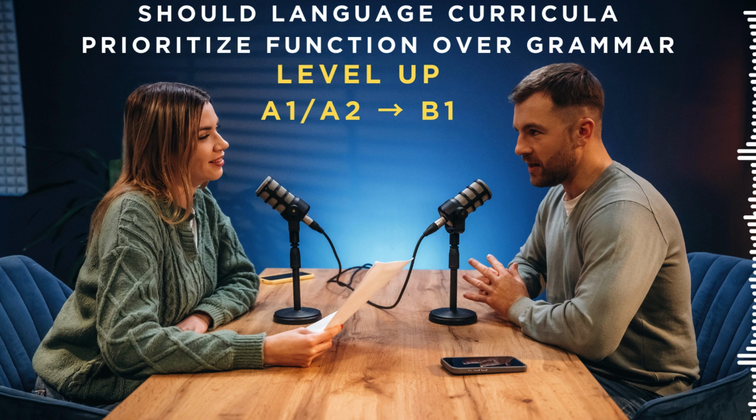But the functions you're citing aren't always simple requests, are they? Asking to try on clothes, fine. But the curriculum moves very quickly to bargaining, "can you make it cheaper," or demanding a refund. In many cultures, these interactions require significant linguistic hedging and indirectness to remain polite. Forcing an A1 learner to handle this with only "I want refund," well, you're teaching them an effective but potentially rude interaction. You're confusing functional necessity with the appropriate sociolinguistic register.